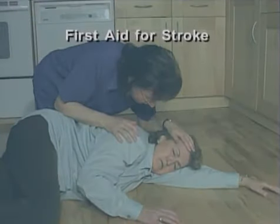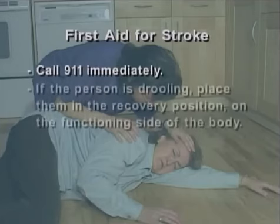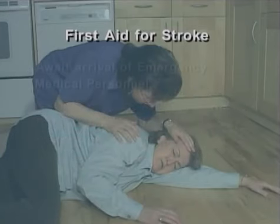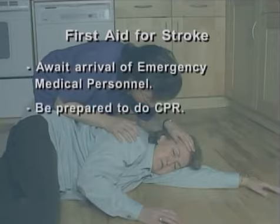First aid for stroke. Call 911 immediately. If the person is drooling, place him in the recovery position on the functioning side of the body. Loosen tight clothing. Rest and reassure. Await arrival of emergency medical personnel. Be prepared to do CPR.